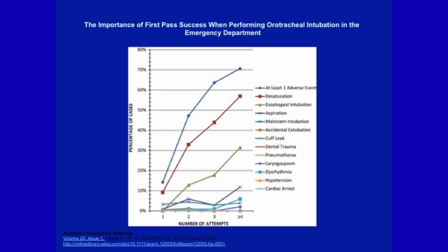We also know that we need to maximize our first pass success. This is one of many studies that suggests that when things go bad, when you're not successful early on, complications rise quickly. Not only hypoxia, but you can see pneumothorax, all these things. So it behooves us to prepare and go through all the steps to get this done correctly at the beginning, because the complications multiply.